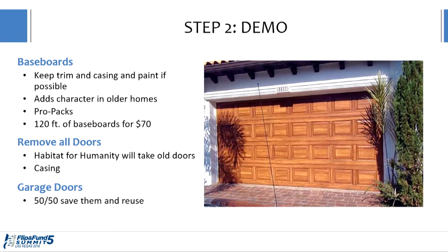Habitat, we talked about that. Garage doors, if there's dents all over the place, replace it. That's your first thing. That's curb appeal. That's what people see. So if it's dented, just replace it. A single car garage door, insulated, is going to cost you like $500 to install. It's worth it.